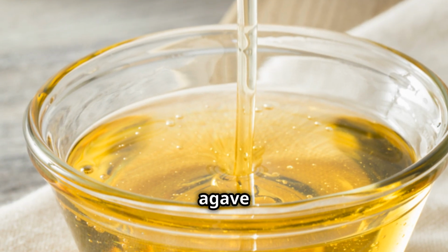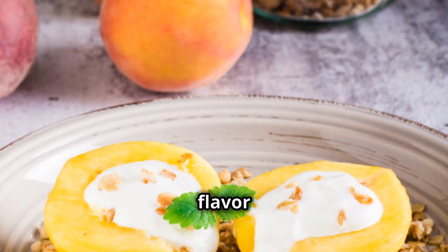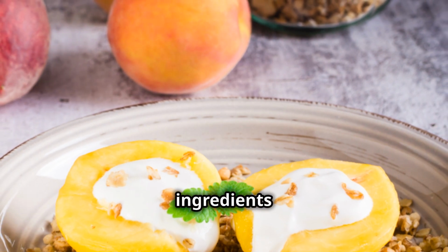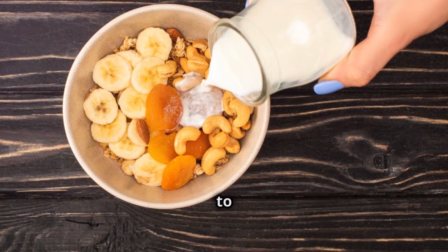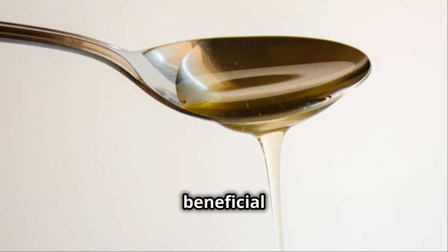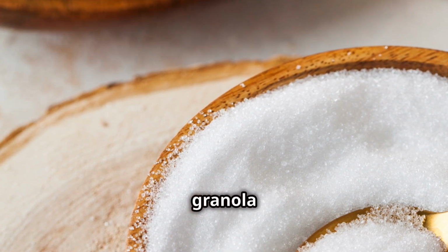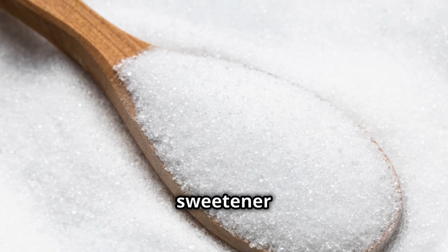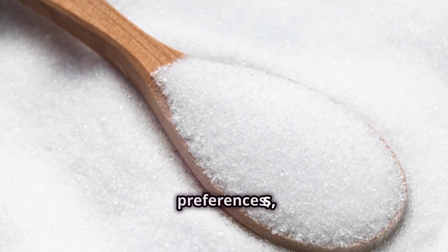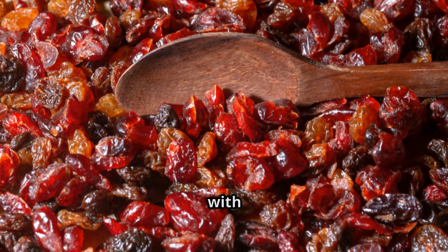Agave nectar, derived from the agave plant, has gained popularity in recent years as a natural sweetener. It has a neutral flavor that doesn't overpower other granola ingredients and a thinner consistency than honey, making it easy to drizzle and mix. Agave nectar is also a good source of prebiotics, which nourish beneficial bacteria in the gut. Other natural sweeteners that can add a touch of sweetness to your granola include brown rice syrup, coconut sugar, and even mashed bananas. When choosing a sweetener for your granola, it's important to consider your taste preferences, dietary needs, and the overall flavor profile you're aiming for. Experiment with different sweeteners and find what tickles your taste buds.